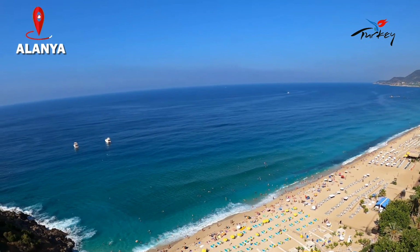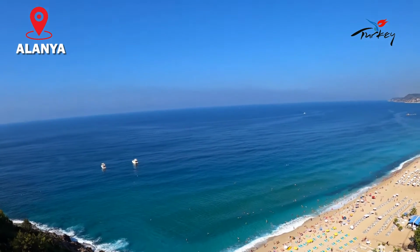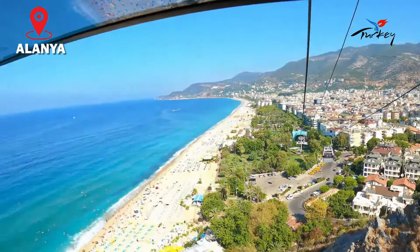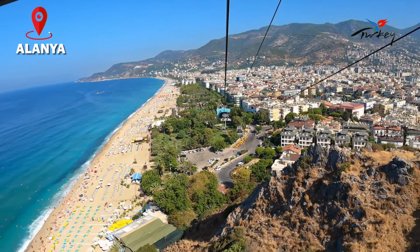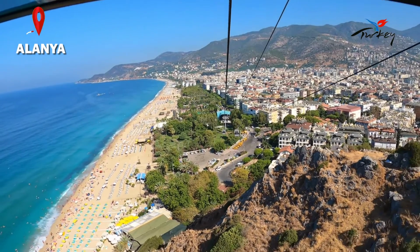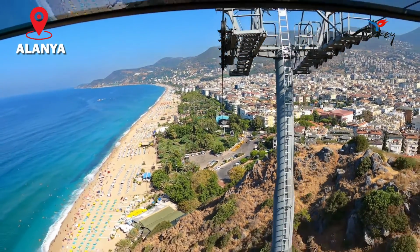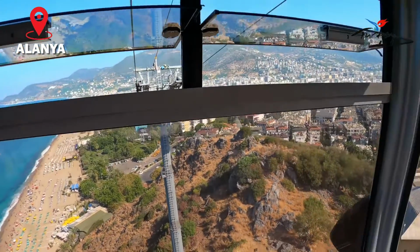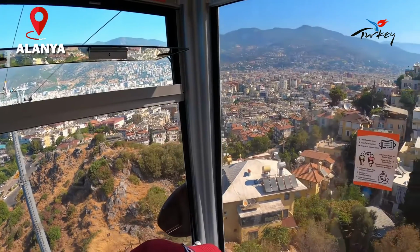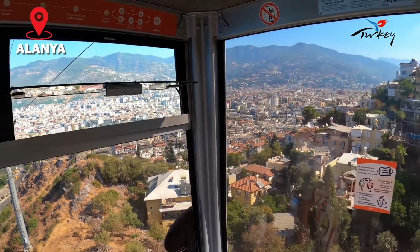If you are going to buy a full ticket on the Alanya Cable Car, round-trip ticket prices are cheaper than one-way tickets. There is also a student discount, and children between the ages of 0 to 6 benefit from this service free of charge. Current cable car ticket prices are as follows: full ticket, round-trip, 70 TL, one-way, 65 TL. Student ticket, round-trip, 35 TL, one-way, 30 TL.